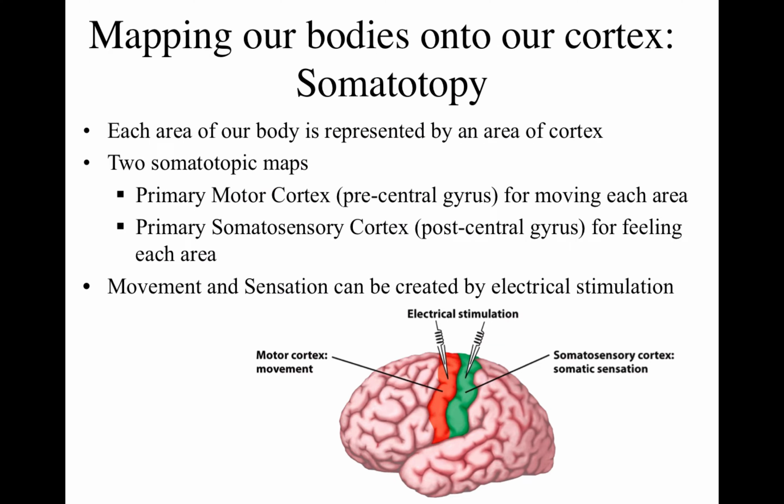Okay, so I mentioned that we would talk a bit more about what's going on in the precentral and postcentral gyri, so the bumps that are in front of and behind the central sulcus. We'll start with motor cortex. Each area of our body is represented on both cortices, so on both gyri.